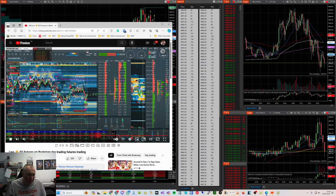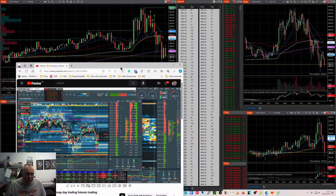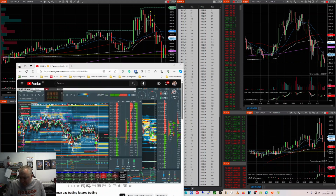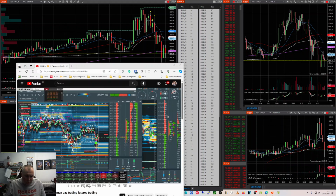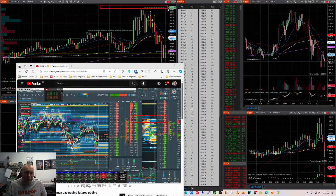And what I was seeing, I can't rewind, I don't think, no. What I was seeing was lots of sellers sitting around over here. You can see it on this level 2 here. So let me just change the colour to make it stand out a bit. Around 4900 to 4890, 4895, there were a lot of sellers in that area.